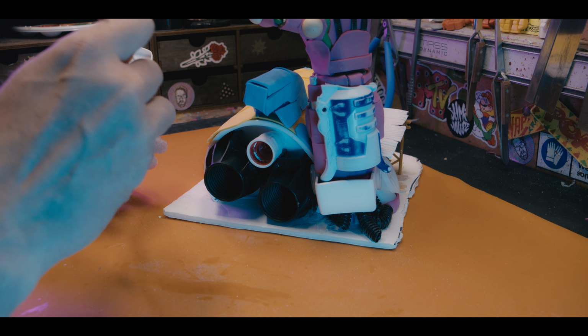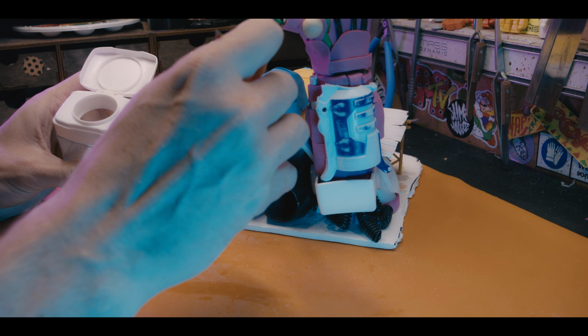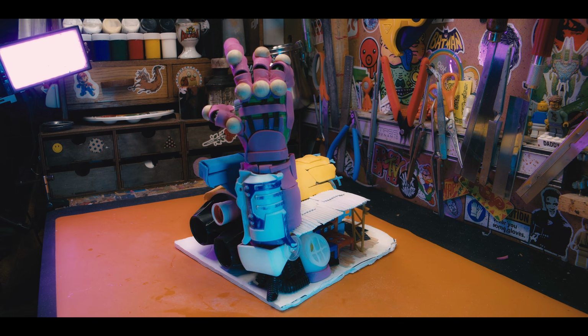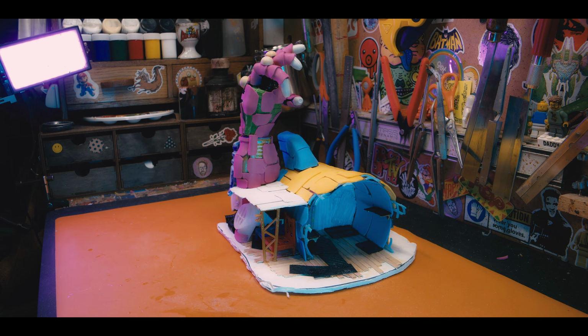This is some baking powder I'm going to use to help cure the glue, basically. I've run out of CA accelerator. I might have to stick that on my wish list as well. Look at that pointless animation.